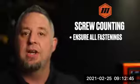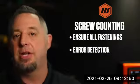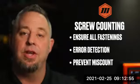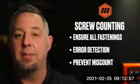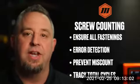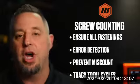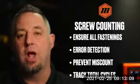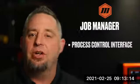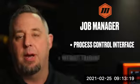So screw counting, again, ensures that all the fasteners for a specific assembly are done. We do have the ability to also detect when there is a fastening error. That will not be counted until we get a good result. This is going to help prevent any type of miscount. And we can also do some job cycle counting as well, where we can track the number of cycles. With our job manager, this helps us create a process control.